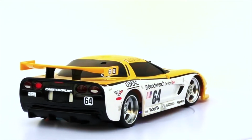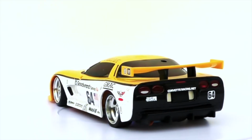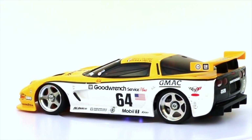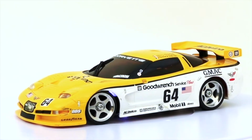So basically it's General Motors, Pratt and Miller. I think they obviously worked together on this machine, and these guys have got numerous titles under their belts. These guys have smashed it, man.